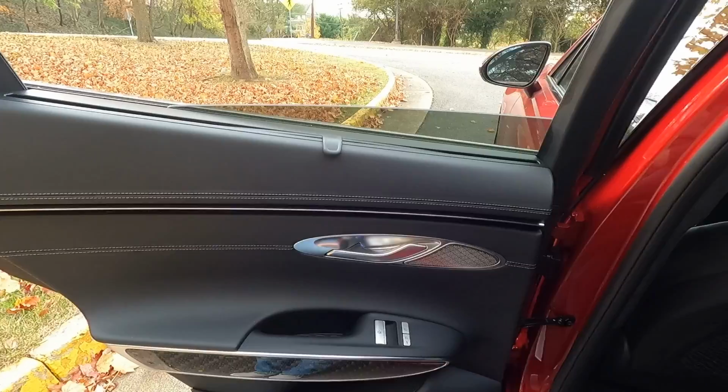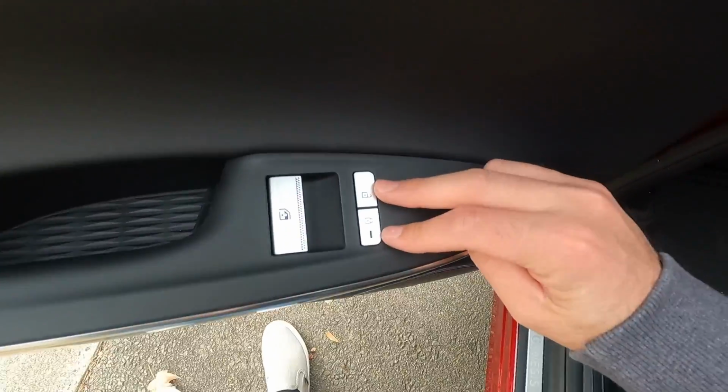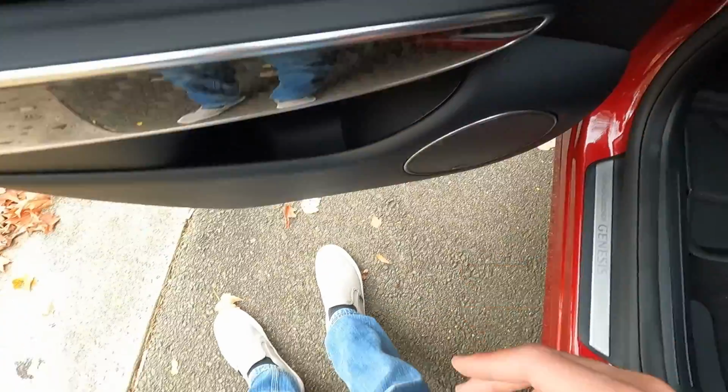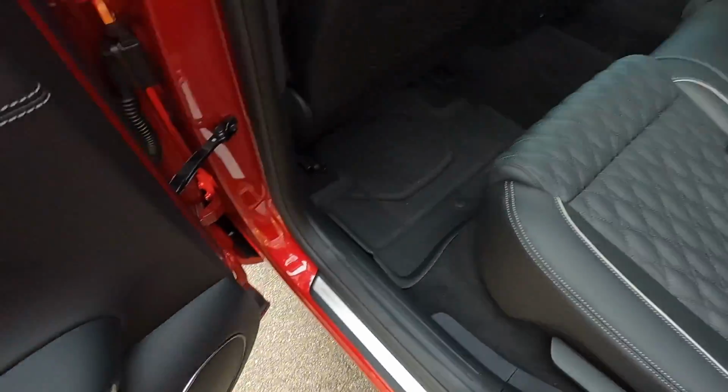So we're gonna see how far the window goes down. Stops about right there. Again, it goes automatic up as well. And then you can also unlock and or lock the vehicle from these buttons back here as well. Then you get some storage space and another speaker down there. And that's about it for that.